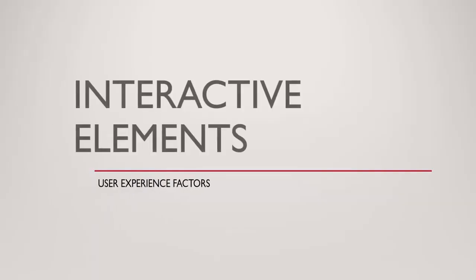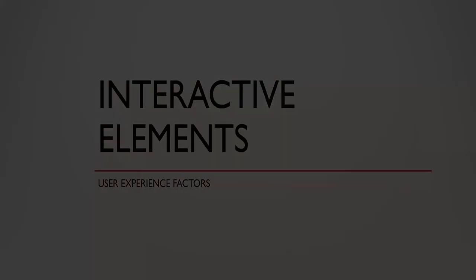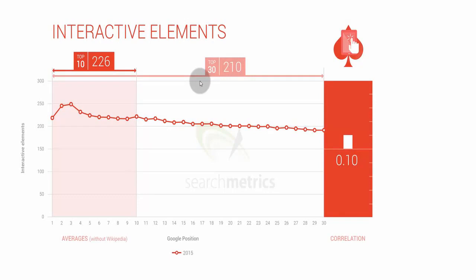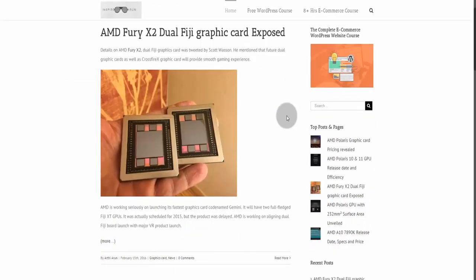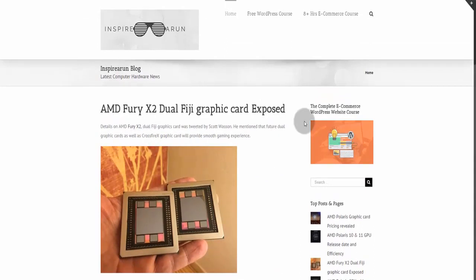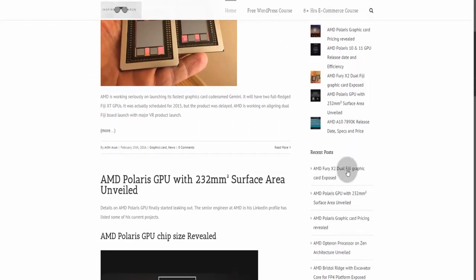In this lecture, you are going to learn how interactive elements act as a ranking factor in Google search results. Interactive elements are something that works on user interaction, such as menus, links on the header, floating social share buttons, etc. But how do interactive elements increase the user experience? It's very simple. They make it easy to navigate. For example, if someone comes to my website, the first thing that they will see is my homepage and the posts on the homepage, and immediately they will come to the top posts and pages or the recent posts.